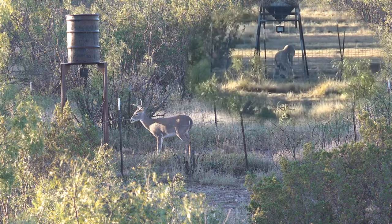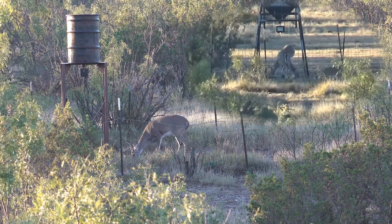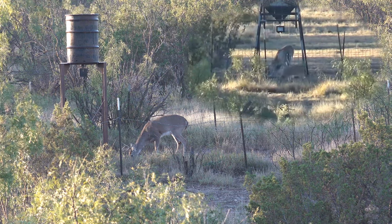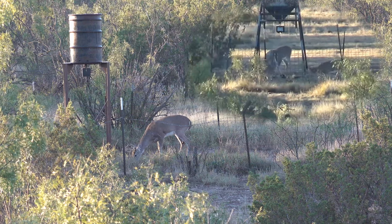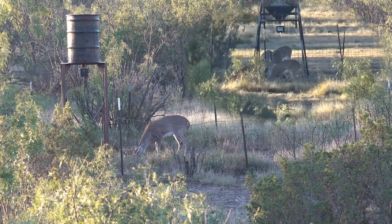The second morning hunt was fairly uneventful. Saw a few small bucks, plenty of does, those with their fawns. It's always fun to watch the deer interact with each other.